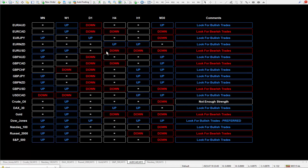So after you analyze all of this, it will give a comment over here where there is more strength, either for bullish or bearish. Makes my trading super easy and a lot of fun. So gone are the days trying to drill down all the way from the monthly all the way down, as my mentor told me about 19 years ago, which takes time to do. I just pull this up and within seconds I know exactly whether I should be buying and or selling.